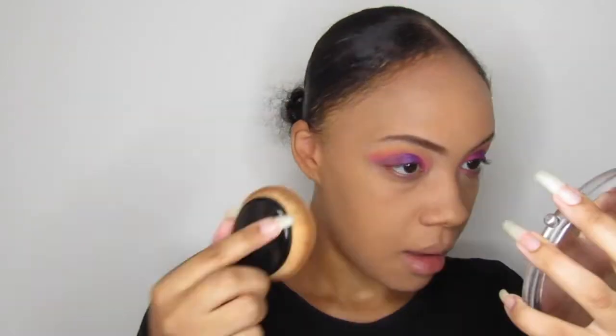But if you are using a pore filling primer like the Revolution Pro Blur Stick, then you will find that it helps to fill those little gaps so that it is sitting on a smoother surface. But of course, a primer can't fix small bumps. It can fill the pores, but it can't do anything about bumps because they're protruding, not inverted. So you're still going to find that.